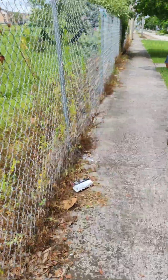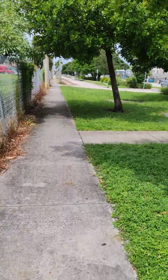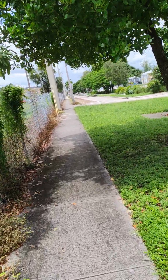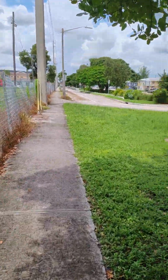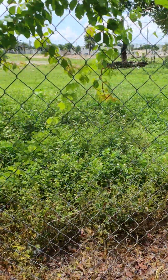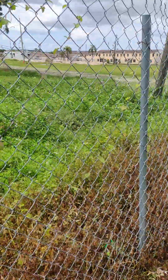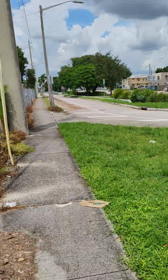Of course, this project is history in South Florida because it has so much behind it. Now let me give you a background of it. This area here has been demolished, but we're going to give you a little bit of background of it.